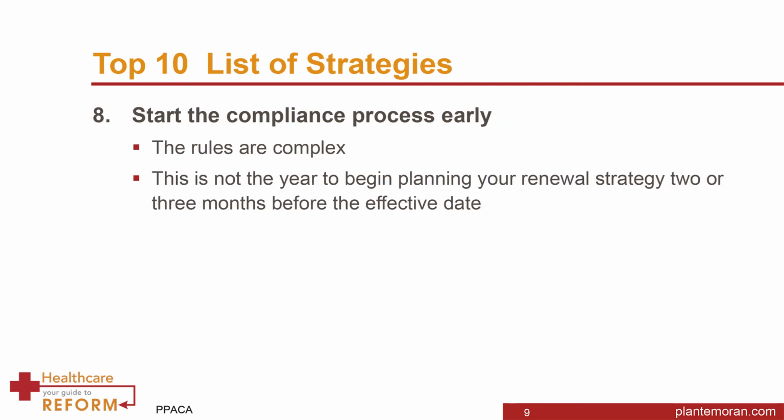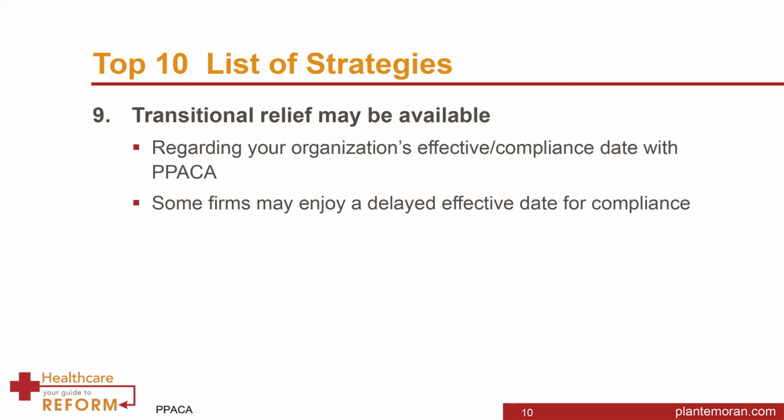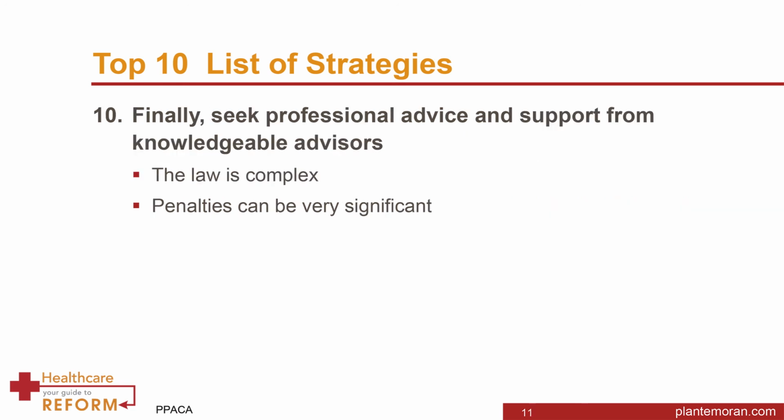Number 8, start early. This is not the year to begin planning renewal strategy 2 or 3 months before the effective date. Number 9, recognize that you may be provided transitional relief in terms of the effective date. Plans with a non-January 1 plan anniversary that were in effect as of December 27th, 2012, may have a longer period of time to comply with the Act.